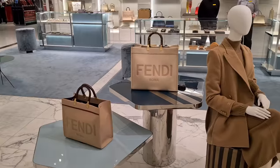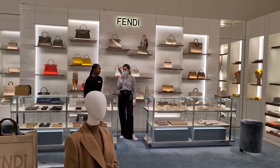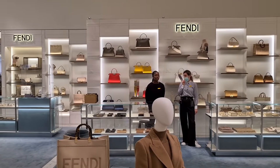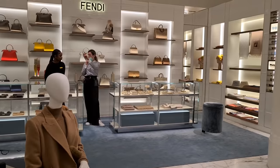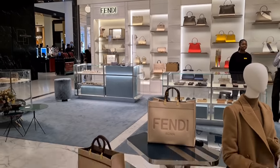I like small bags now. And that's only the second shop that we've been in. Let's see what else we find. Yeah. Fendi, what do we think, Milena? It's very brown and beige here. It's not your style, right? No. And it's empty. There's nobody at Fendi. That's really sad. I love Fendi.